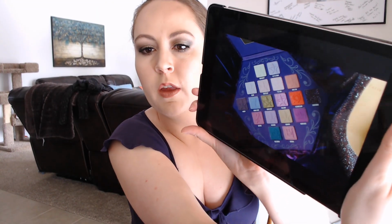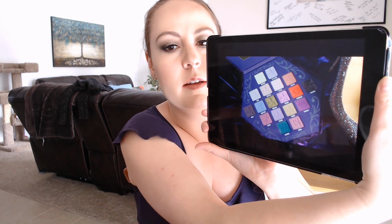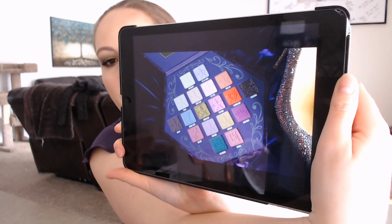to be honest with you, my initial thoughts, I was a little bit disappointed because obviously we knew this was going to be a purple palette because of some sneak peeks of the outer packaging and stuff that he posted. Usually Jeffree Star tends to match the outer packaging with the color story that's on the inside. And when I saw this purple palette, I just felt like at first glance, this isn't even a purple palette, you know? Let's look at it again.